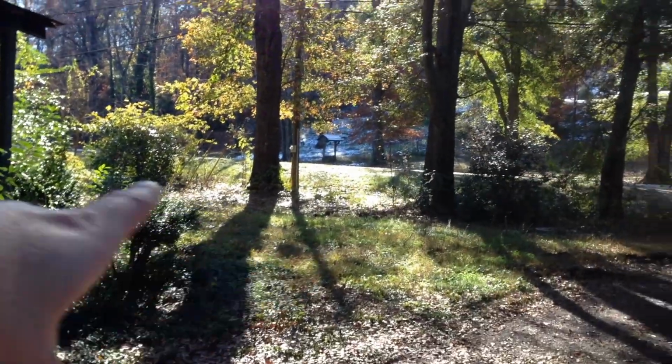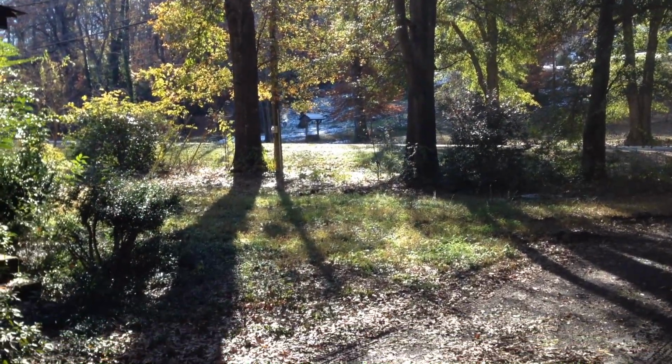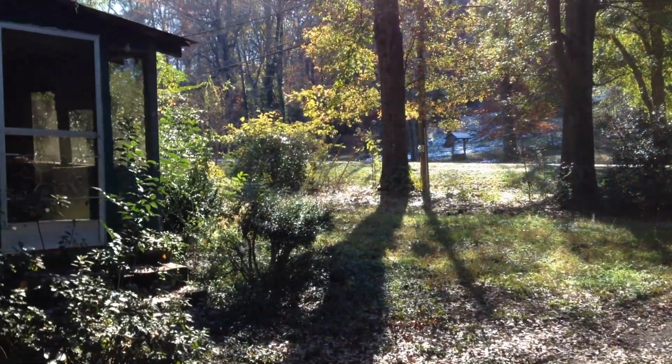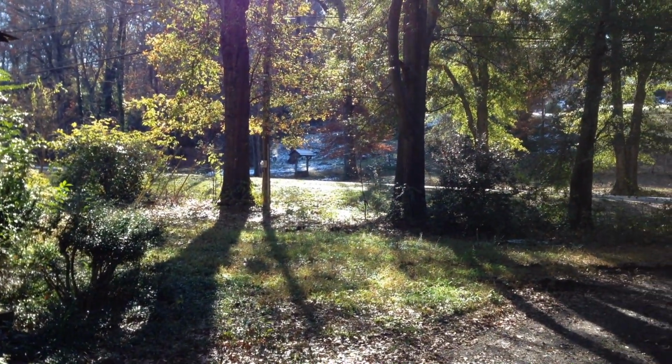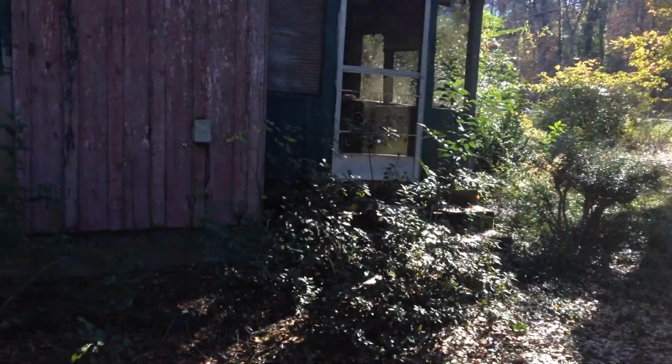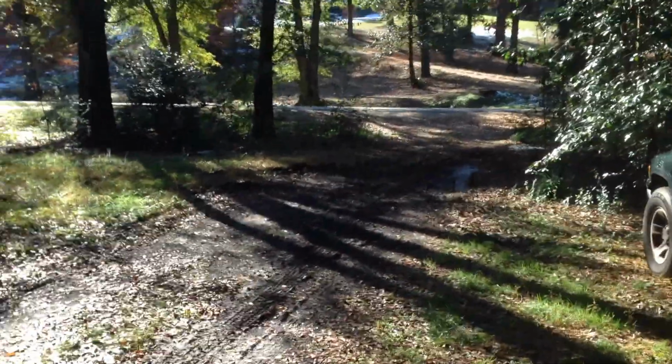I got about half of that done maybe yesterday. I may start going this way up towards the road and then go to this side of the house, then come back around this way. I'm not sure what pattern I'll follow. I may just go crazy and wander around everywhere. But let's get started.